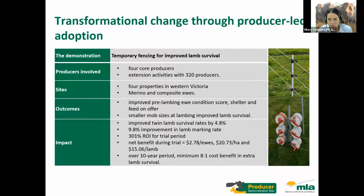So some of the impact data that we were able to get from that project was they improved twin lamb survival rates by 4.8%. They had a 9.8% improvement in the lamb marking rate. Overall, there was a 301% return on investment for producers involved in the trial. And the net benefit during the trial was $2.78 per ewe, $20.73 per hectare, and $15.06 for every lamb. So over a 10-year period, this was equated to be an 8-to-1 cost benefit in extra lamb survival that was obtained by implementing temporary fencing.